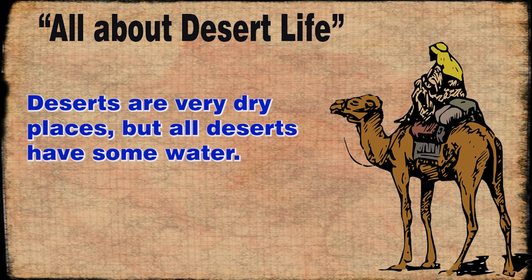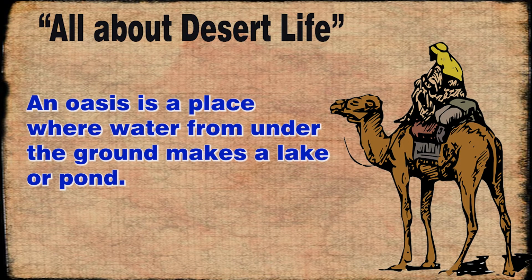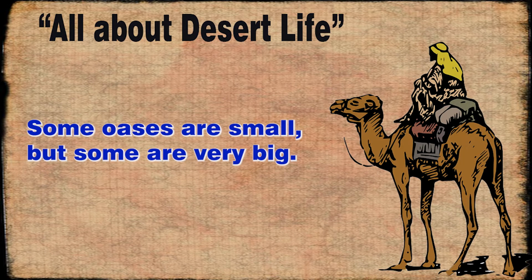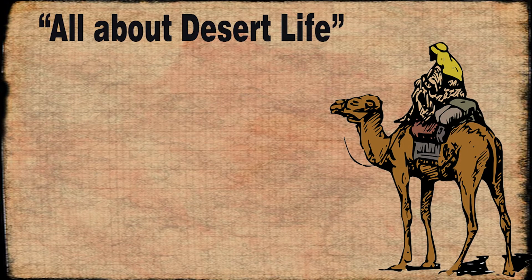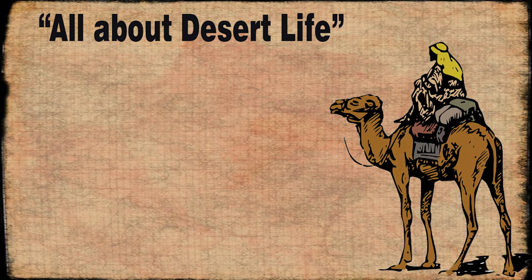Deserts are very dry places, but all deserts have some water. An oasis is a place where water from under the ground makes a lake or pond. Some oases are small, but some are very big. The Siwa Oasis in Egypt is 80 kilometers long and 20 kilometers across. About 23,000 people live here.